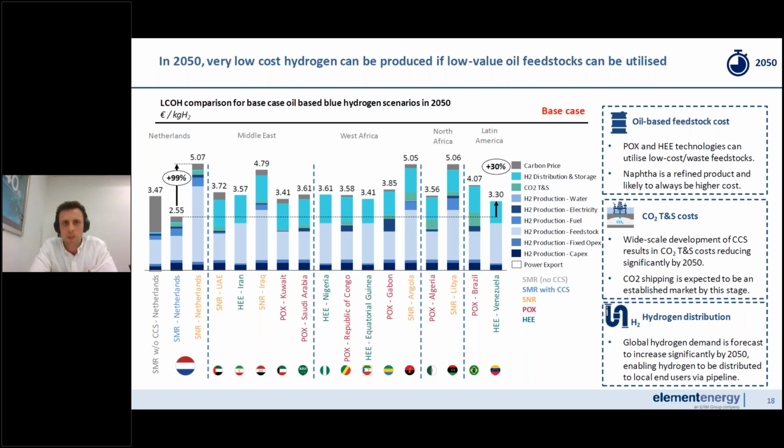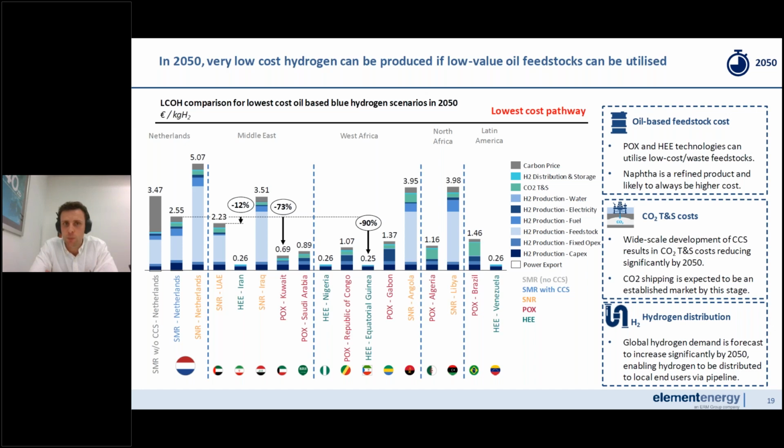What we do see though is as part of this analysis, we analyze a number of sensitivities. So if I just roll to the lowest cost pathway, you can see suddenly there's a significant reduction when we're looking at the lowest cost pathway. So some of the key assumptions here are that hydrogen distribution is now to local industry, so there is no longer shipping to the large hydrogen markets, so that is a significant cost component saving.